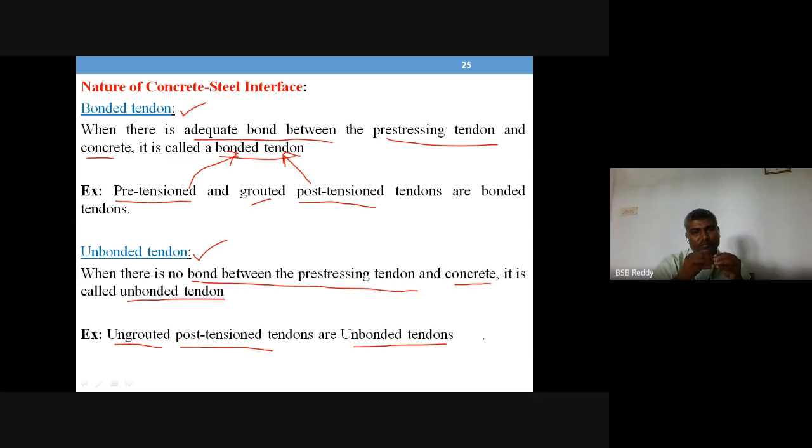Post-tensioned means what? Post means after. After what? After concrete is set. So what do you do? You take a mold, first provide a duct, meaning a pipe. Then pour the concrete, and once it is set, insert the tendon into the duct, then tension it, okay? You may have the option now: the duct provided for inserting the tendon may be grouted, may not be grouted, okay.